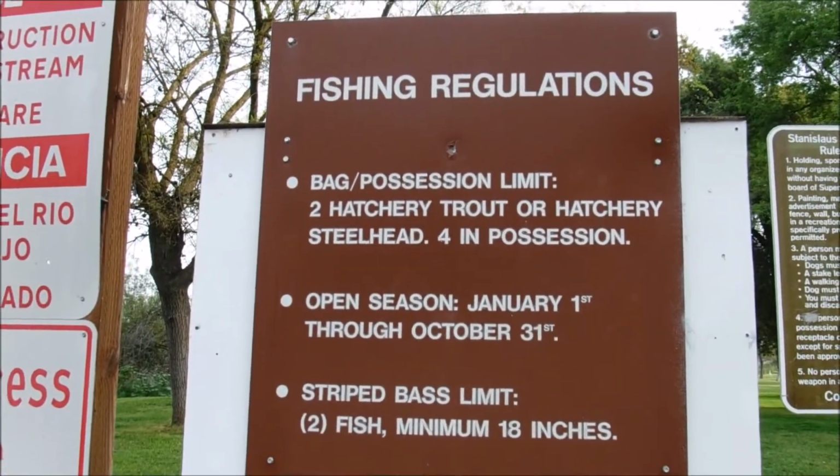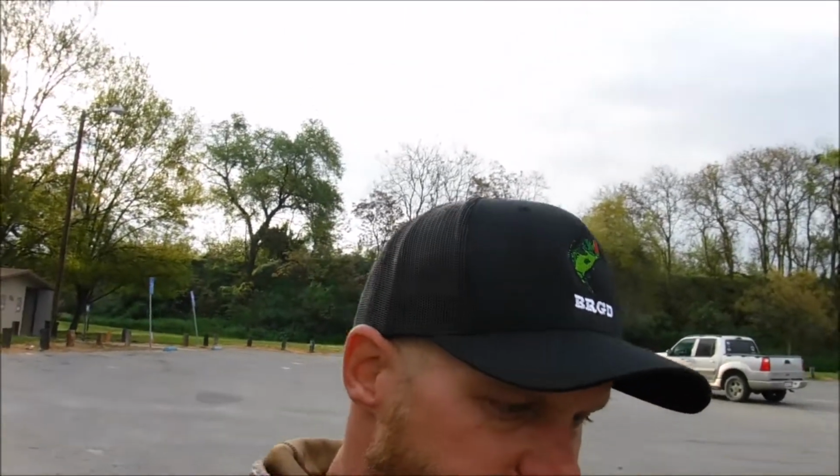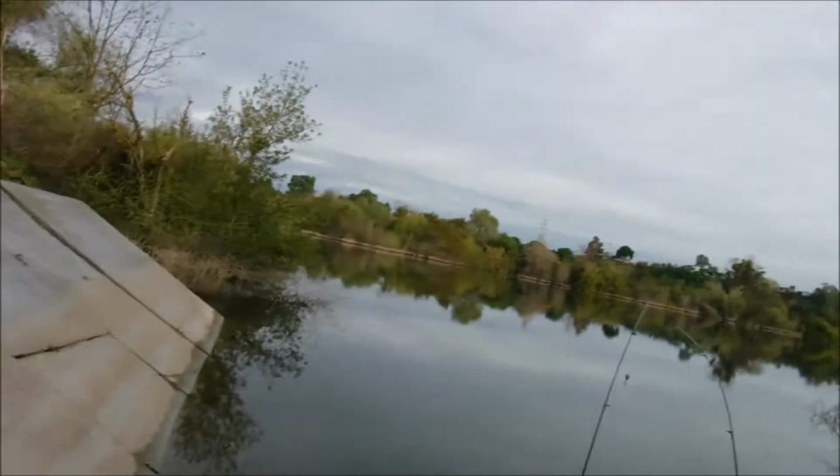Hatchery trout. Hatchery steelhead. Well, that's kind of funny because they don't really stock the river. And when it comes to hatchery fish, they don't really clip all the dorsal fins. So if they don't clip all their dorsal fins, who's to say they're a hatchery or not? But they don't stock the river. This is the river.